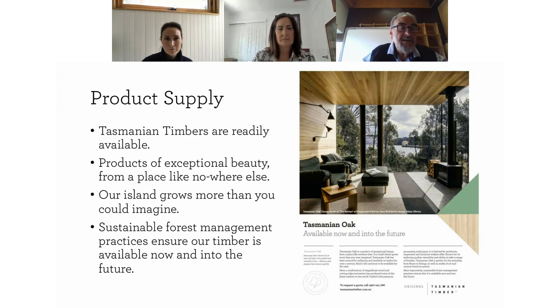A question we're often asked is, are Tasmanian timbers readily available? Well, there's a cut of 127,000 from STT. There are other sources. So while we sort of call it bespoke, there is still quite a good supply. Products of exceptional beauty from a place like nowhere else is very true. And the island's growing and it's sustainable, with the regenerated forests, the reclaimed stuff out of the lake, and our ever-growing plantations, both fibre managed and saw log managed, coming on stream as we speak.